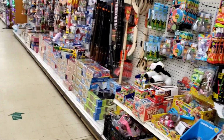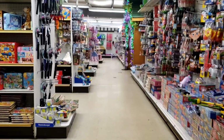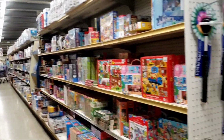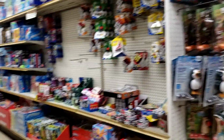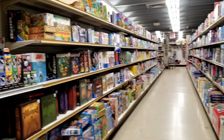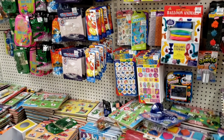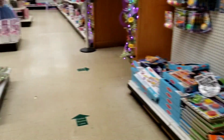Look at all these toys. Are you excited? Are you remembering this place? Down there, puzzles. She's in awe. All these toys, huh? That's just a whole game aisle. Wow. Look at all those toys. Wow. I know, the giant floor puzzles. Are you excited?